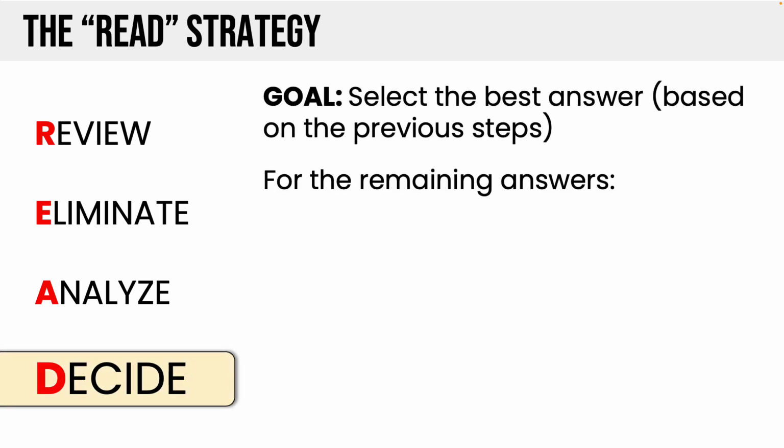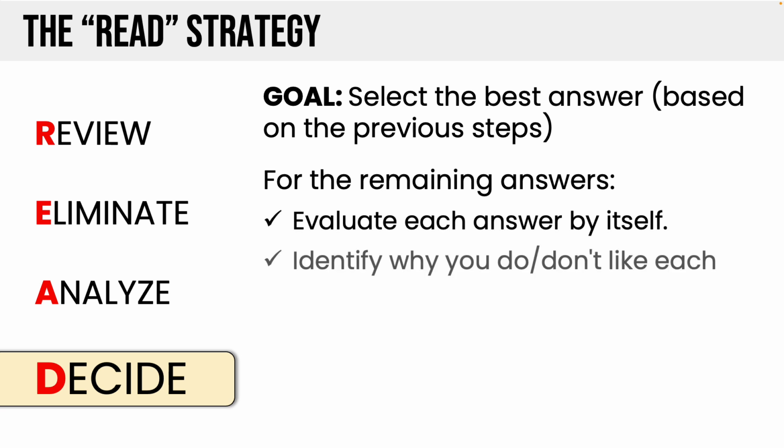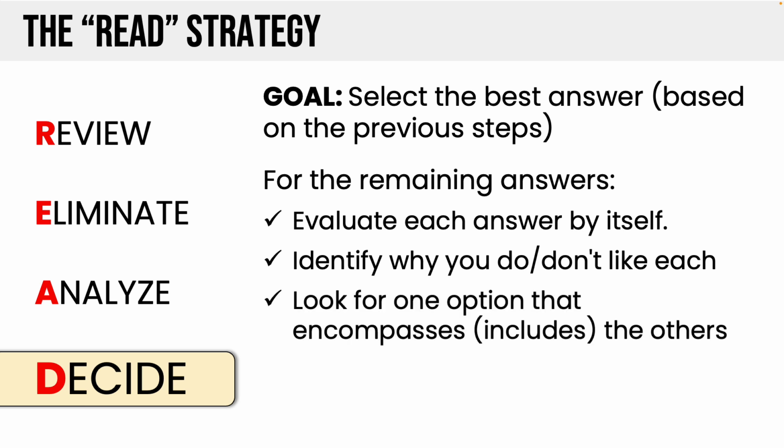So for the remaining answers, I'm going to evaluate each answer on its own. I'm going to identify what I do and don't like about each on its own. As a leader, I'm focused on the big picture, so I'm going to see if I can find an option in there where maybe one answer actually encompasses the others. And if it does, I'm going to pick that big picture answer that's all-encompassing.